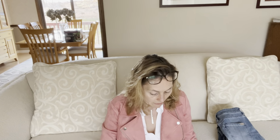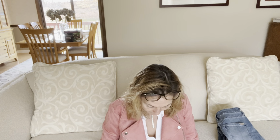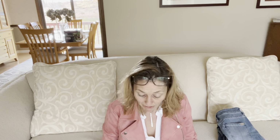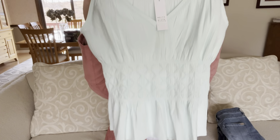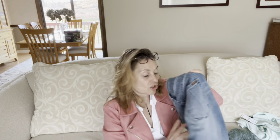Now, just warning you, I'll tell you what the fabric is. This feels very polyestery. It's 74% rayon, 25% nylon, 1% spandex. I'd never have guessed that. To me, this feels very polyestery. But this is really cute, and it has some really cute detail, and I literally like the way it looked on me. All right, so I'll try that on for you.